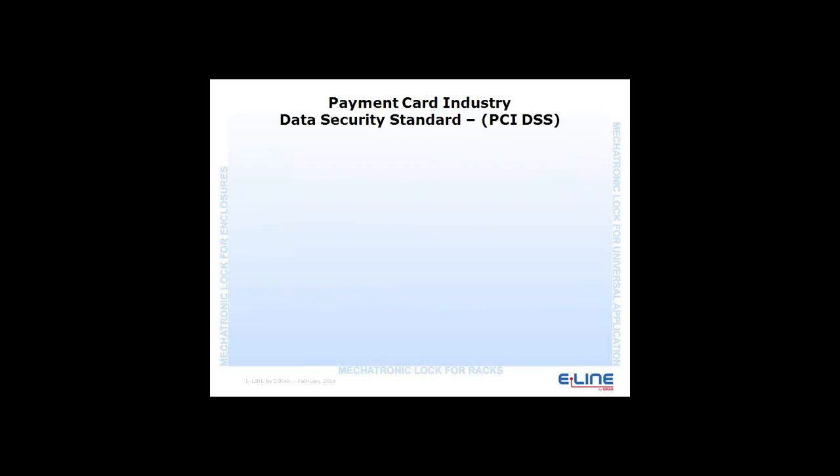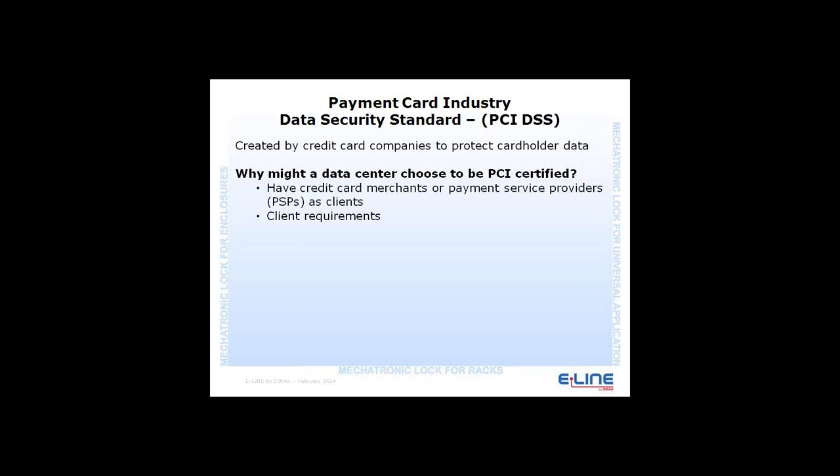The next standard that I'd like to talk about is the Payment Card Industry Data Security Standard, which is also known as PCI DSS. PCI was created by credit card companies to protect cardholder data. A data center might choose to be PCI certified if they have credit card merchants or payment service providers as their clients. And also their clients may require that a data center is PCI certified.